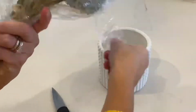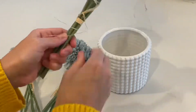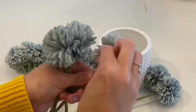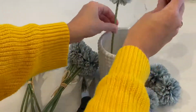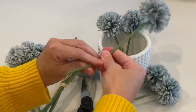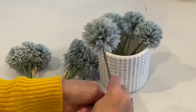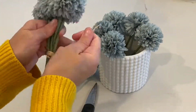So these flowers are the same as those pinky peach ones I showed you earlier. I did get them off Amazon. I will link this color down below as well. I believe this is the light blue or the gray color, but anyway, you just kind of have to fluff them and play with them a little bit. And then I just start stacking them around the perimeter. I did have to bend these because they are a bit longer for this pot. But basically, I just kind of started stacking them around the perimeter and then slowly built it up to my liking.